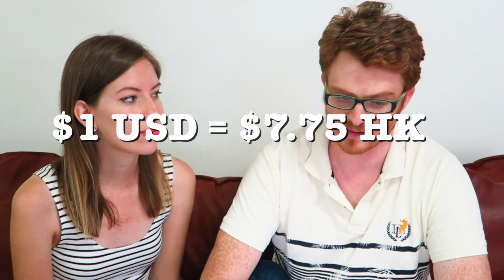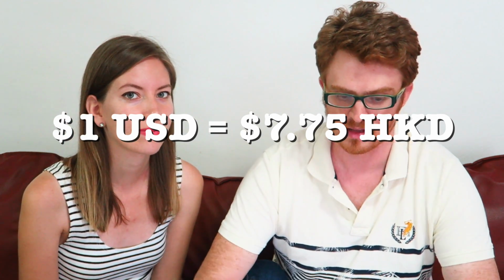So in terms of the price, you're looking at 100 Hong Kong dollars all the way to Central, or you're looking at 90 Hong Kong dollars to Kowloon Station. So that's about 11 to 12 US dollars.